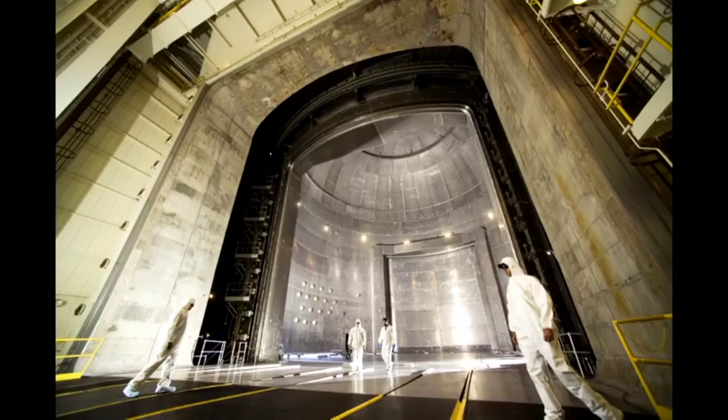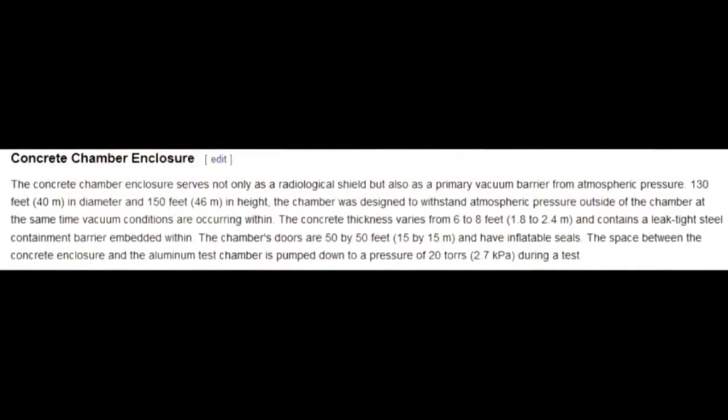And it takes many hours to pump the air out to get down to 10 to the negative 6 torr, and the facility has 6 to 8 foot concrete walls reinforced with a leak-proof steel containment barrier built in so that the concrete dust and no air can be sucked through the walls and into the chamber itself and ruin the vacuum they are trying to create.